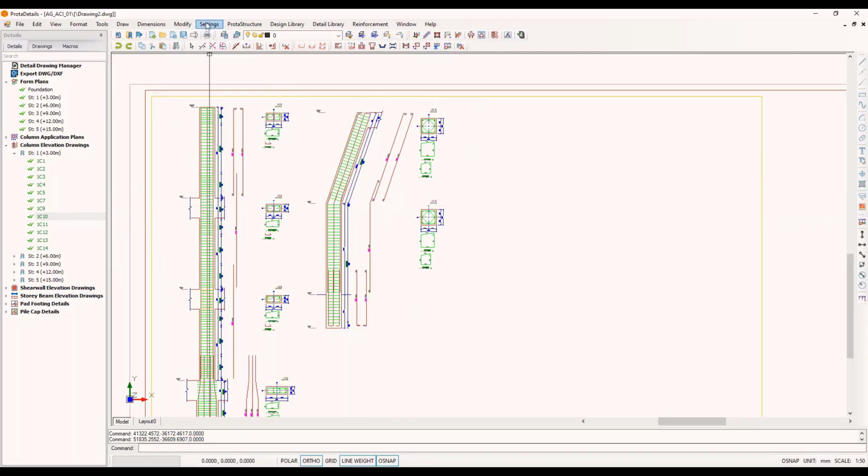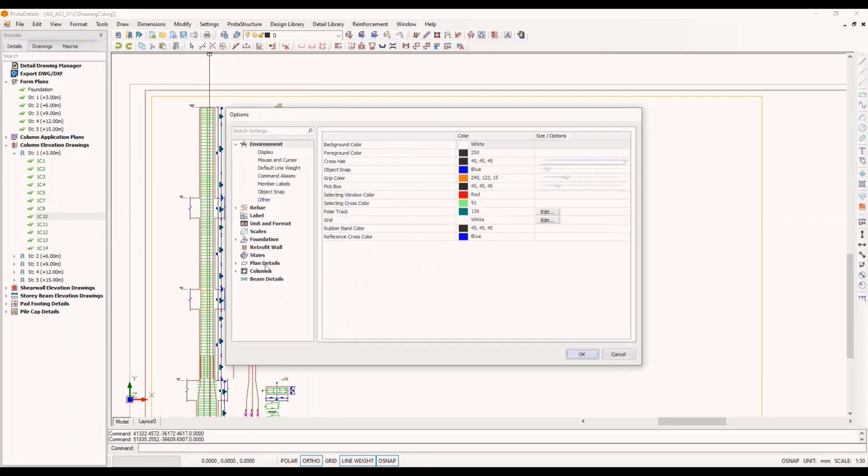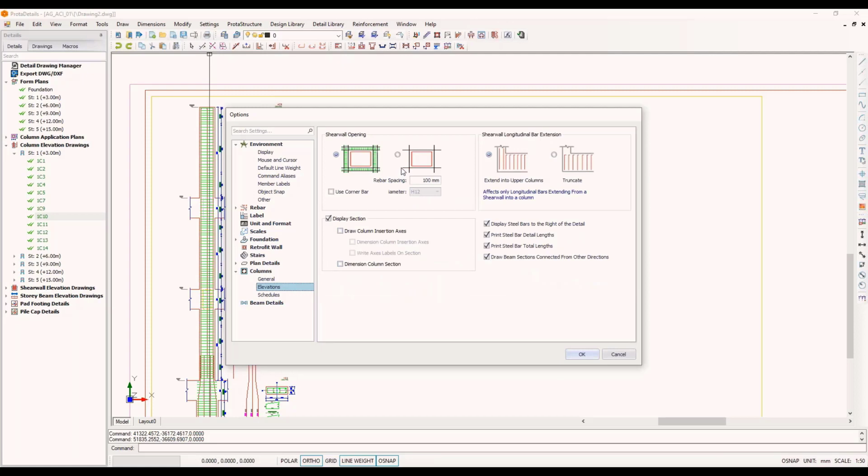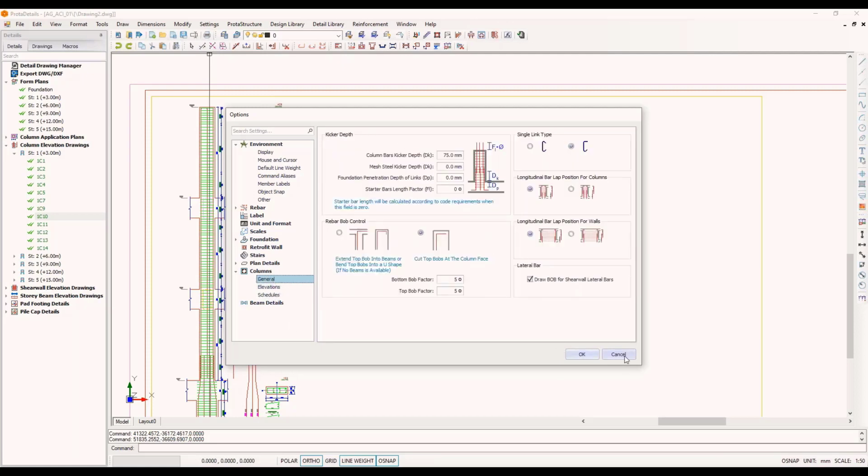And there are many more options for column detailing, beam detailing, for all types of detailing, and they are available under a single options interface. And you can even search for the options that you are looking for. And for the columns, as I said, the longitudinal bar lap positions, for them to be in the mid span, is available separately for shear walls and columns. The bend control, bending of bar control for elevations, shear wall openings, etc. There are many options that you can customize your details here.